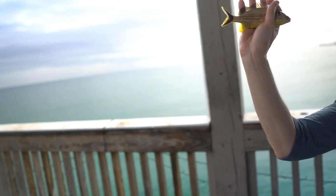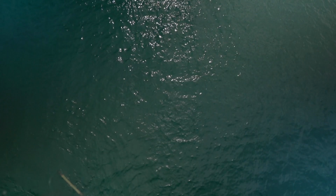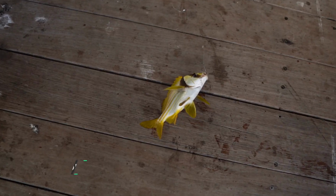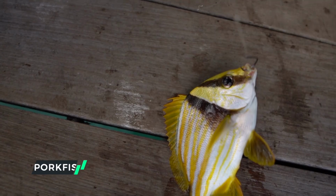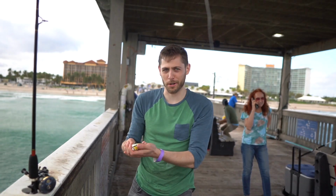Aaron just caught a little pretty fish. Going back. Smile. Go! Wow! Oh, we saw that one last time. Aaron just caught another one.